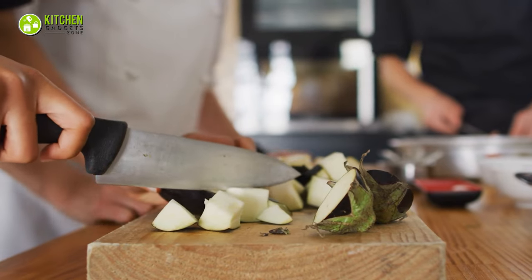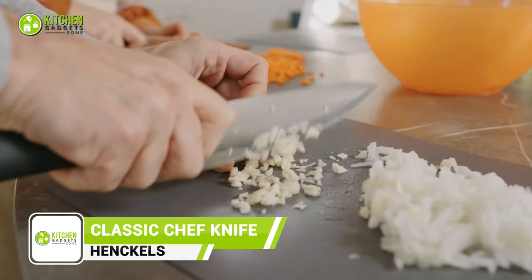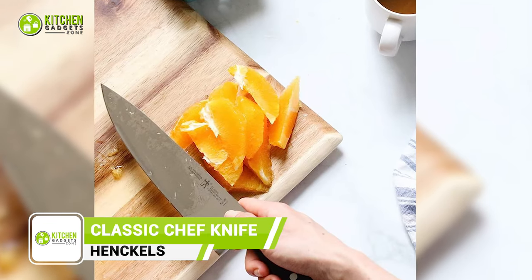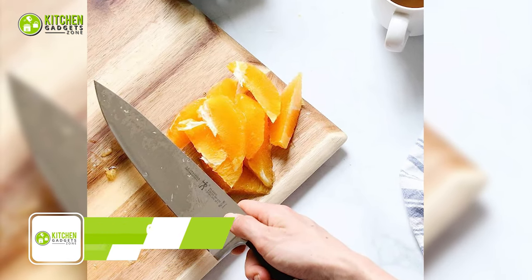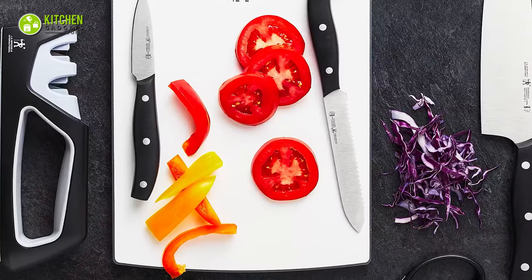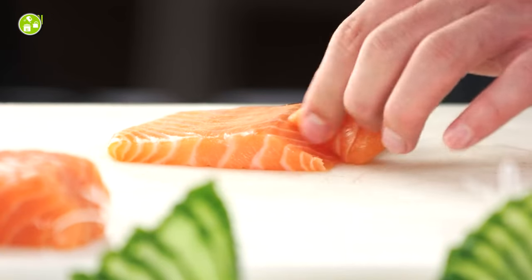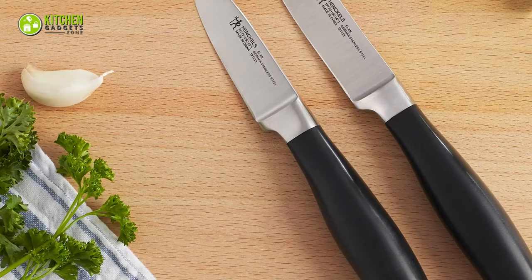Do you want to quicken meal prep? Then try the Henkel's Classic Chef Knife. To chop fast like a chef, its sharp blade is ready to do any kitchen task. From chopping potatoes to dicing apples or mincing shallots, you will get a precise cut every time. Also, if you want to slice salmon or steak smoothly, leave that to it.